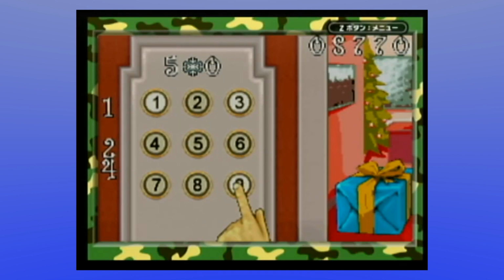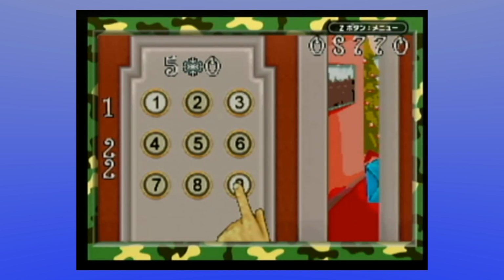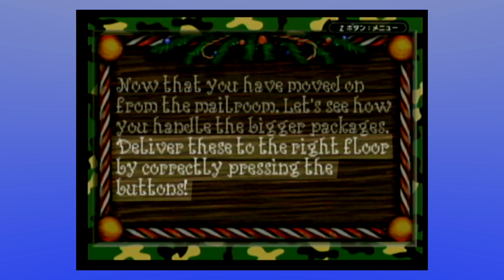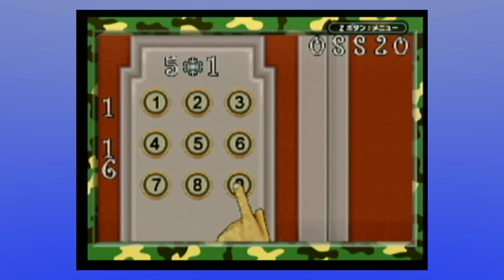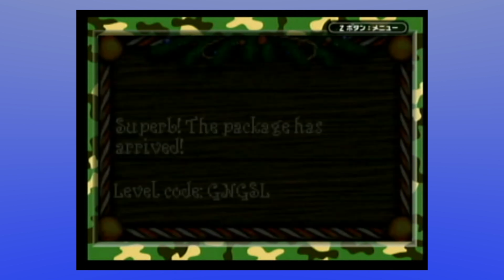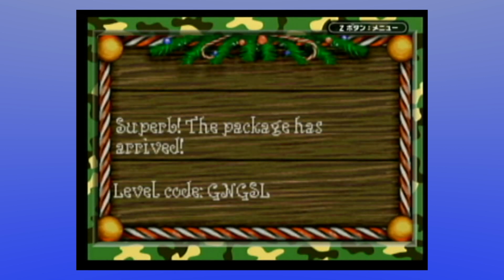The next game is pretty much just Simon Says with floor numbers, where you have to type in the floor number to drop off the presents at. It does specify that these are floor numbers, so I guess since the numbers are 3 digits long, the mailroom has 1,000 floors in it. Crazy. I guess that's just how organized they need to be in order to get all the mail delivered on time. Superb! The package has arrived.